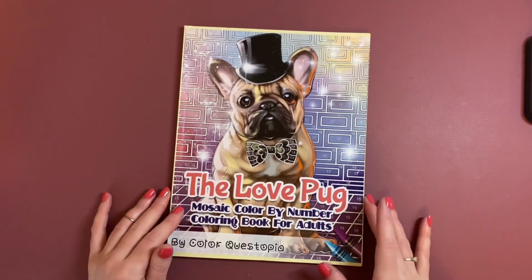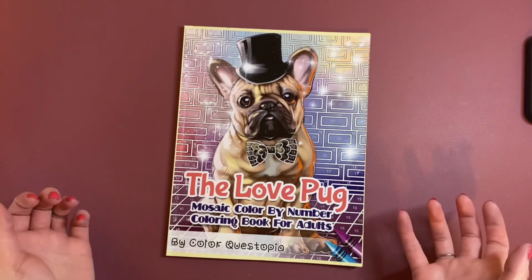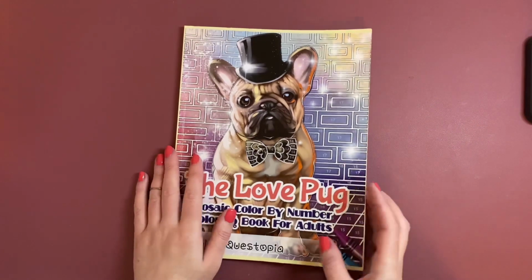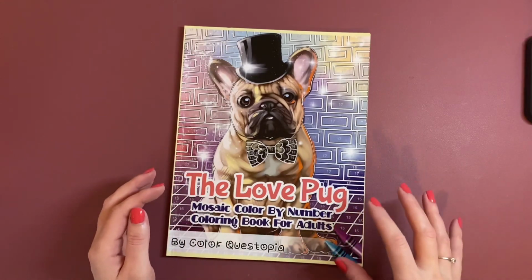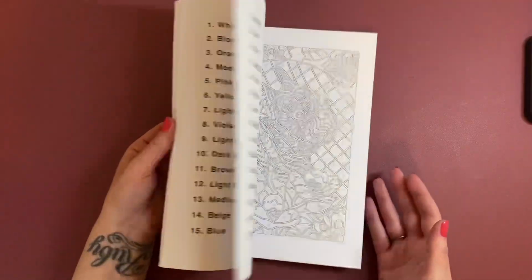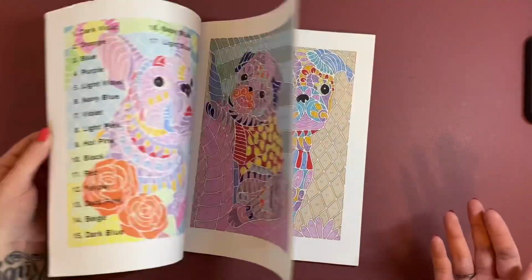This is The Love Pug by Colour Questopia, and I just got this for a bit of mindless fun in the evenings when my mind's not in doing anything spectacular and I just want easy colour blocking things to do with marker pens. So I got this and I really love it for mindless colouring. These are some of the images in here.